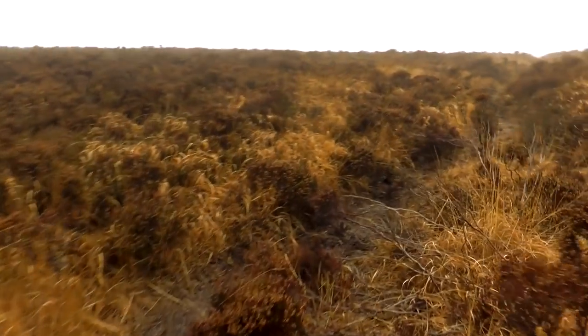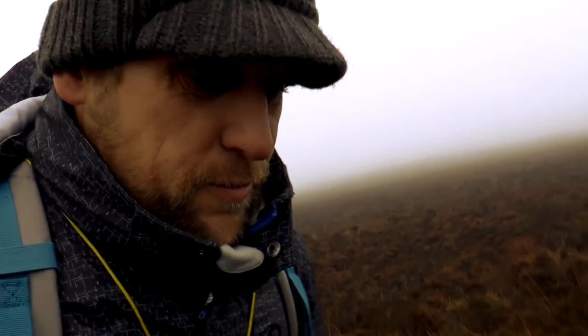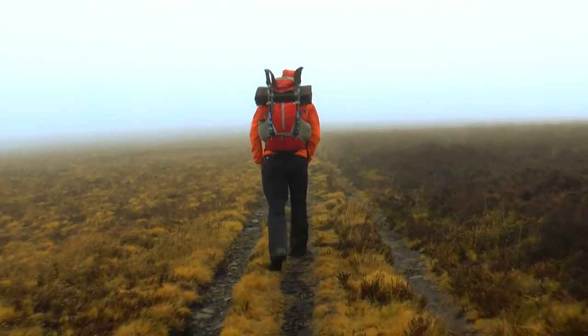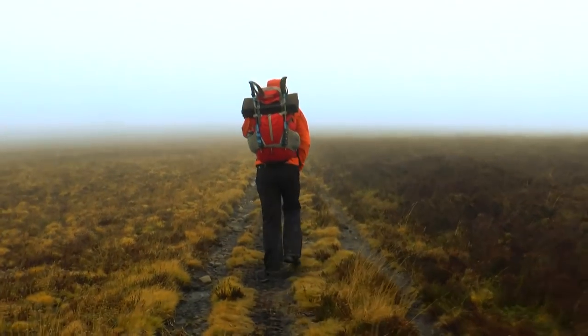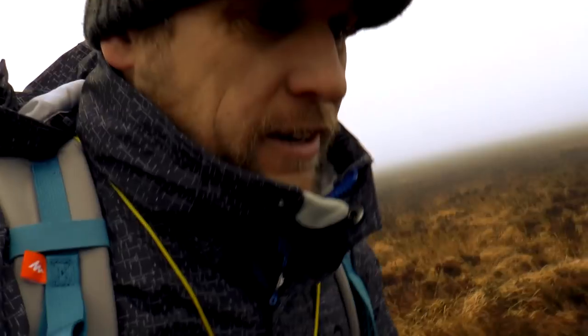Well, it's a shame the old mist came in. He's going to show you the views from the highest point on Exmoor. Not going to happen now. A bit colder now. I was hot earlier, thinking I'd bought too many layers, but now I'm glad I'm wrapped up. A bit more exposed up here.